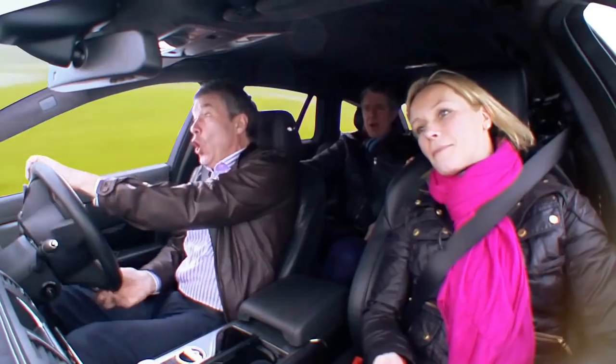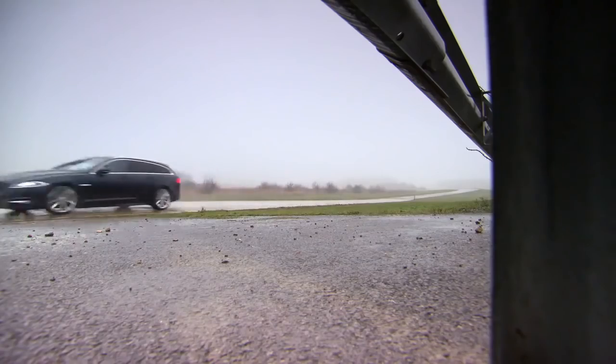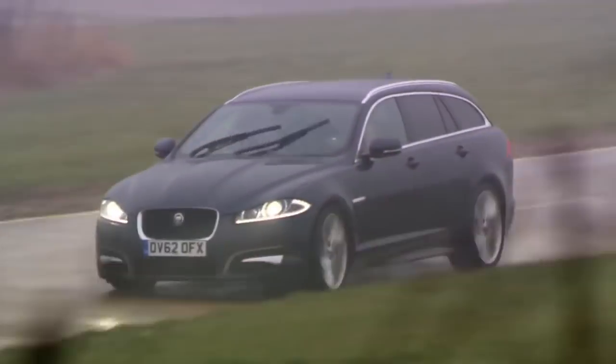On paper, it's 0.2 of a second slower to 60 than its saloon cousin. You'd never know that it weighs 1.9 tonnes, would you? Not the way it goes around that track. Oh, the edge of the road! Tiff, come on. Look, I've got to do the time, I've got to do the time!